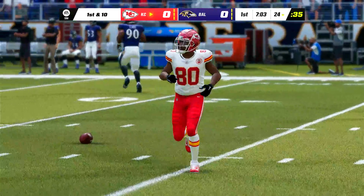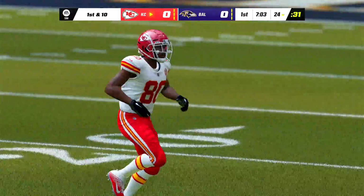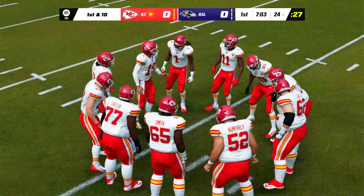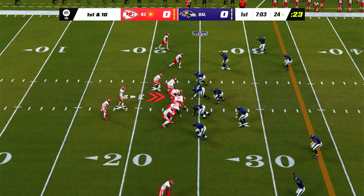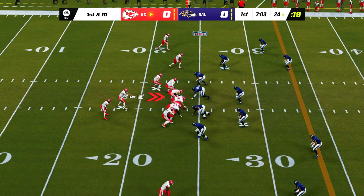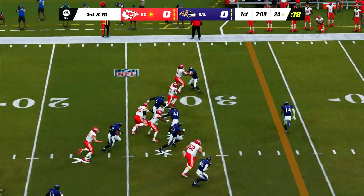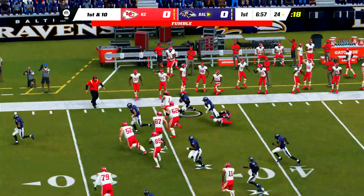And Kansas City's offense now set and ready to go. Mahomes will lead the Chiefs up 1st and 10 at their own 24. Now the Georgia Southern man. This is Jerick McKinnon. And the ball is knocked out, and it's picked up by the Ravens.